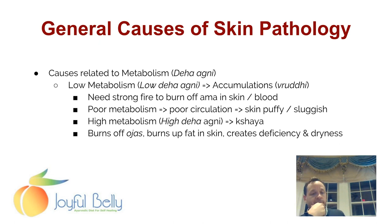All right. If your metabolism is too low, then you're going to have trouble losing weight, right? And your skin is going to start to look puffy, stagnant. Your lymphatic system is going to be sluggish and stagnant. So you need a good, strong Agni, a good, strong bodily fire or metabolism to burn off toxins, to keep things moving. If your metabolism is too high, it's going to burn off too much fat from your skin, and your skin's going to end up looking really thin, deficient, and dry. So think about how your metabolism might be influencing the qualities you see in your skin.